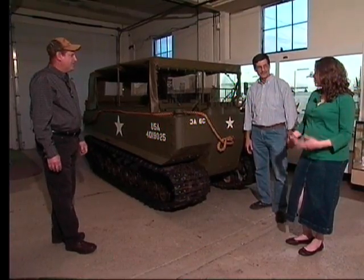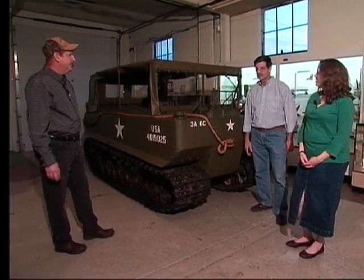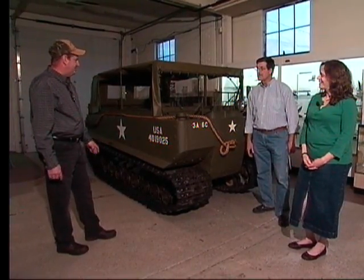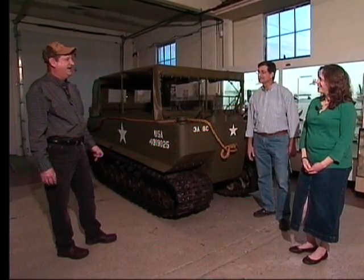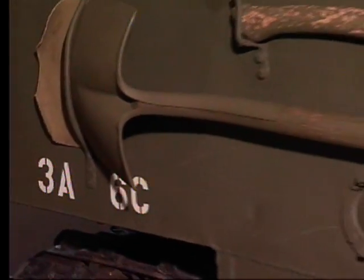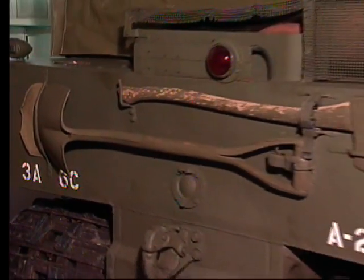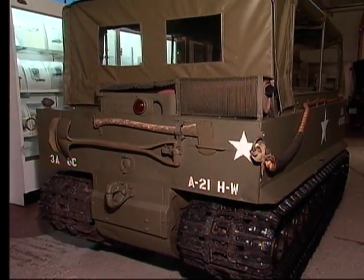I mean, I feel like I've maybe seen them in photos. I just didn't know what I was looking at before. A lot of people see the tracks and say, hey, that's a neat little tank you have over there. But it's not a tank. There's no armor at all. It's just a track vehicle to get in places where you can't get a normal wheeled vehicle. You know, the snow.